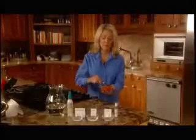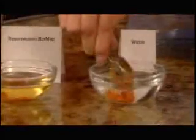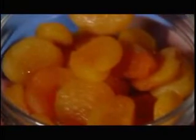Next, we slice a well-dried apricot in two and add one of the halves into each glass. We made sure the apricots are similar in weight, size, and color. Alright, now we set the glasses aside and allow the apricots to absorb the solutions for the next 6 to 10 hours.